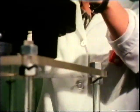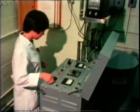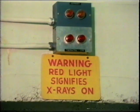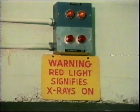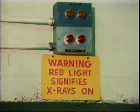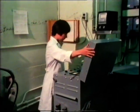The fruit flies will now receive a measured dosage of X-rays. The heavy door is part of the shielding essential to protect the operator from possible exposure to the radiation. Radiation is now beamed onto the flies, and this will cause changes to the genes in the sex cells of at least some of these males. The irradiated males will be used in breeding experiments. Any mutations caused by the X radiation will produce changes in their offspring.